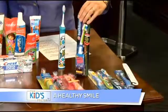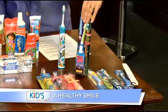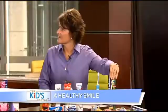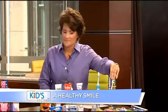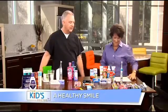Okay, these are cool. I think this is what you're alluding to, the spinner kind of brushes. Are these good? Yes, they're great. I think they probably do a better job than a manual toothbrush, just because they're spinning around and there's some mechanical action on the tooth. There's lots of fun characters, and some that play songs, some that time the child for 2 minutes, others that light up and blink.